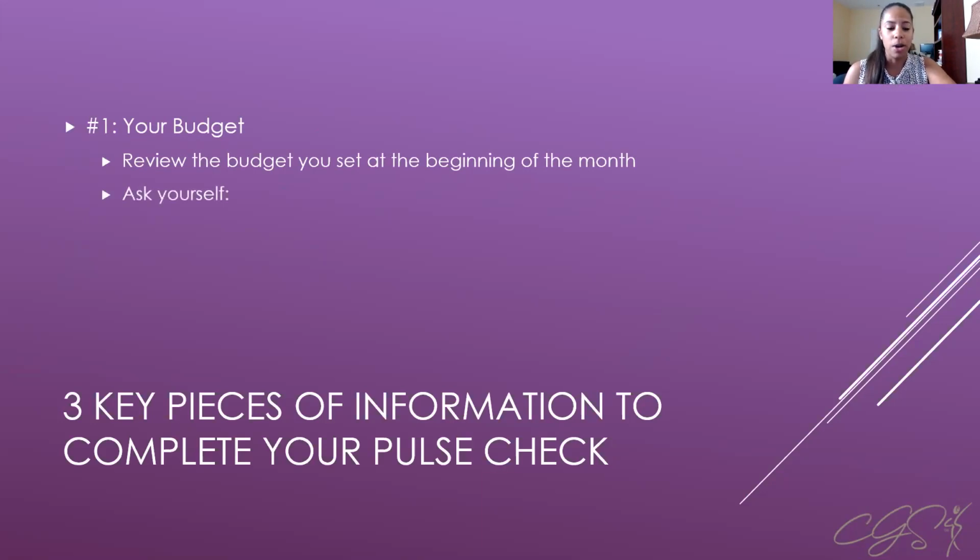So, look at the budget that you set at the beginning of the month, and then you're going to ask yourself the following questions. What happened that was supposed to? So, did everything go according to plan for your budget? If so, that's good. That means that you should have stayed in line with the spending limits that you set for yourself. Did any unexpected expenses come up? And if so, what were they?